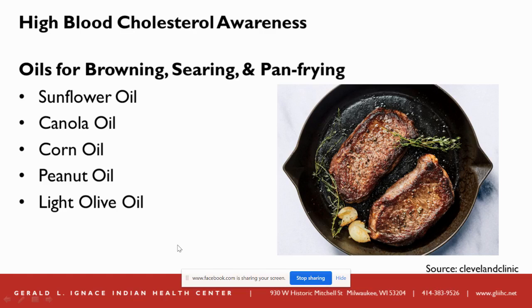So we'll start with browning or searing. Browning and searing food is a very high heat cooking method, and so you want a nice oil that will withstand that. For example, some of the oils that are very good for browning and searing different foods are sunflower oil, canola oil, corn oil, peanut oil, and a light olive oil. If you do opt for olive oil for this, do go for a more processed, more refined light olive oil as opposed to an extra virgin olive oil, because a light olive oil will be able to withstand the temperature.